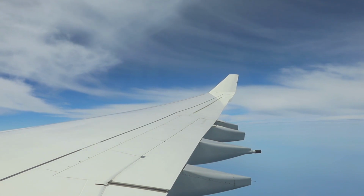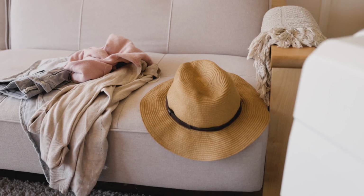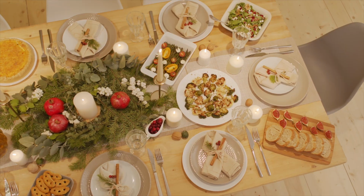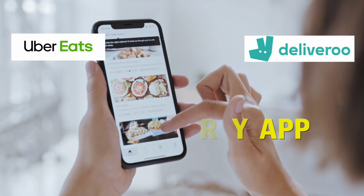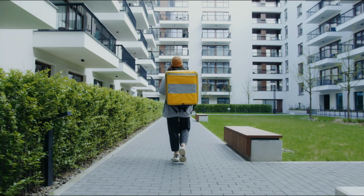Now imagine you've just completed a long flight to the UK and you've just made it to your Airbnb or hostel or shared accommodation. What's the next thing that comes to your mind? Mine would obviously be food. I mean, it's always food. But you're probably going to be too tired to head out for a bite. I feel you. Just download Uber Eats or Deliveroo and get whatever you want delivered right to your doorstep.